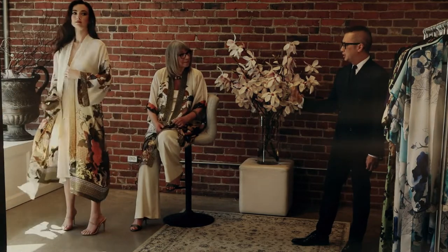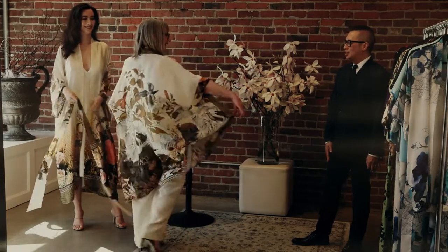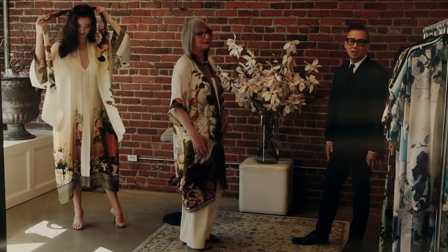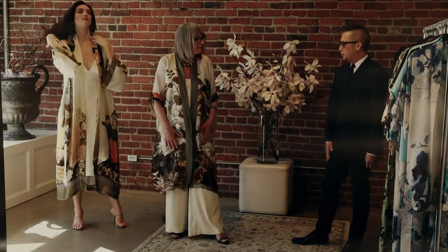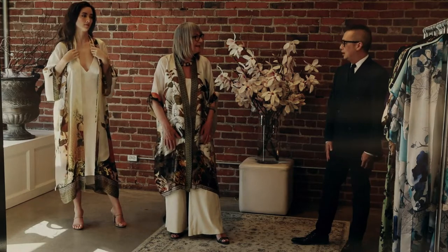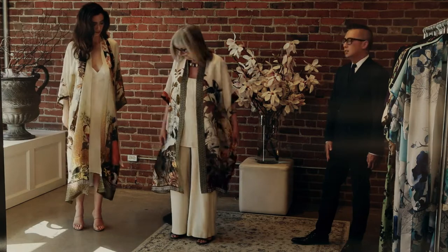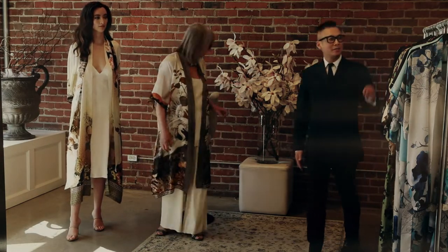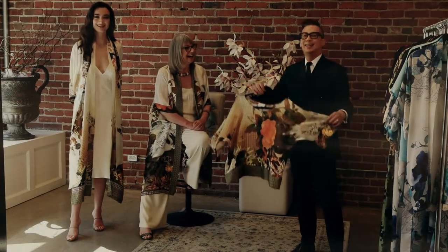And so then it's Christine's turn to be our model. She's wearing this stunning, iconic print. I must say it's iconic because, as you mentioned, it's been in your collections in numerous colorways. But I really think this is your most iconic print. And then we have some other pieces.